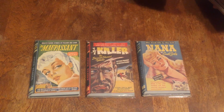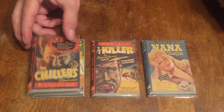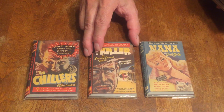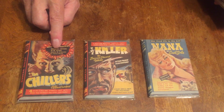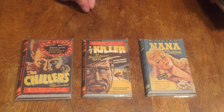I mean, this one here, number 104, is Chillers. Great cover, just terrific. It has stories by Dorothy Sayers, W.W. Jacobs, and Arthur Conan Doyle. I don't know if it's a Sherlock Holmes story or not.